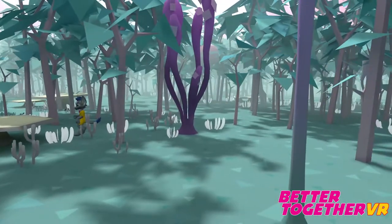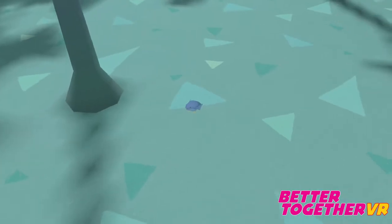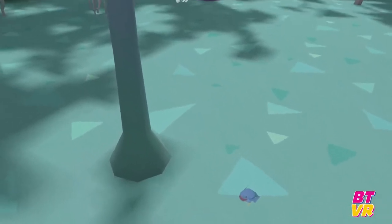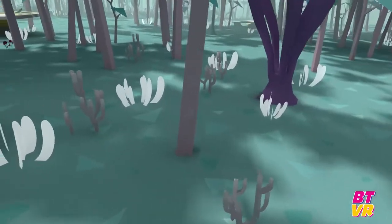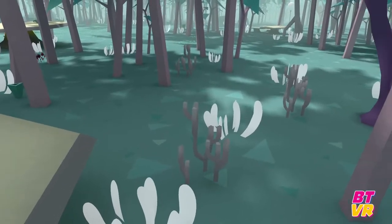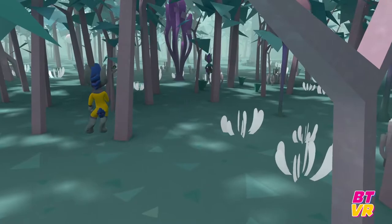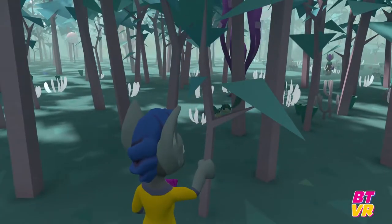Oh, there's a thing here. There's an animal. Or is this? Oh, no, it's a shark bird. Is this the little shark guy that we got before? Or snake bird. Yeah, I think we got this one. A snake bird. It's cute, though. Aw. There's two of them just sitting in a tree. So tiny. It's so cute.